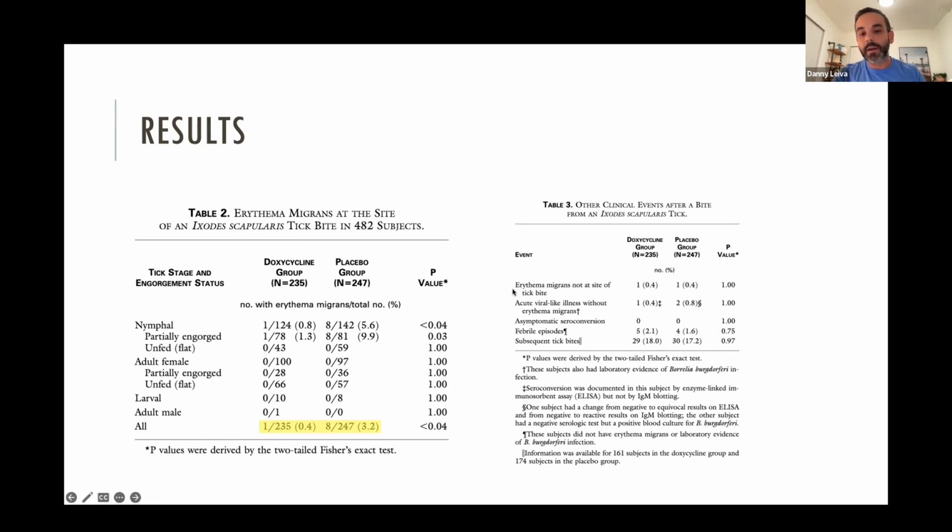Some other things, they had acute viral-like illnesses without erythema migrans, and asymptomatic seroconversion. So for the acute viral-like illness without erythema migrans, their takeaway is that maybe patients did have a mild immune response to something that didn't actually blossom into a full dermatologic kind of primary Lyme disease presentation, but these patients did not go on to have any further complications. Febrile episodes fall under, kind of a subset of that. Not by the numbers here, but just with respect to the rationale of thinking.